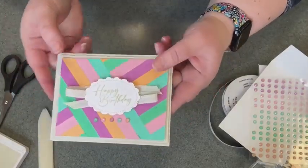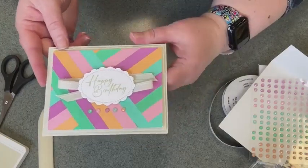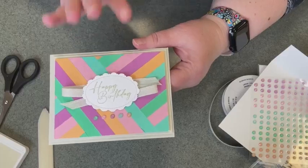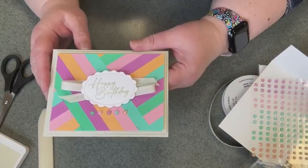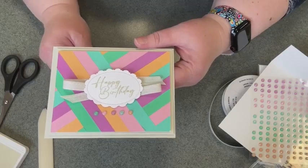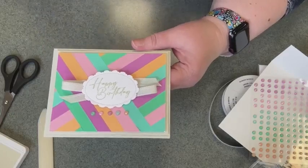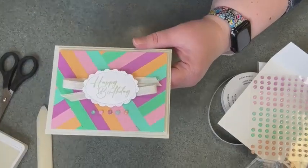And so there we have a fun little birthday card showing off the 5 new In Colors, because I just think the 5 colors look so good together. And so there's going to be a lot of fun ways to combine them. There's even a pack of paper in the new catalog that features the 5 new In Colors. So that's really fun as well. And hint, hint, you might see that as one of the gifts during In Color Club. But I didn't say that, did I? They're supposed to be a surprise.